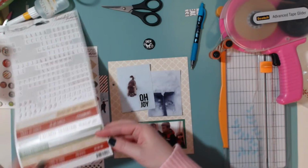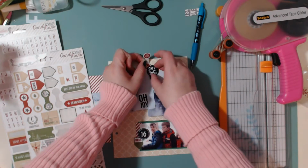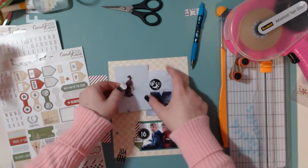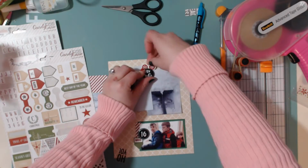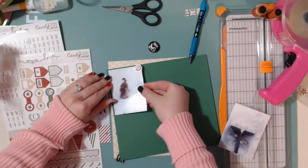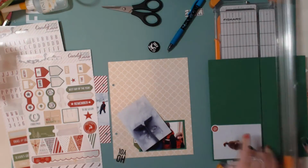Now I am going to, let's see, what am I going to do next? I'm trying to figure out how I want to embellish these 2 photos. I thought this little tag was kind of cute, and I thought about putting both of those pieces on the photos, but I didn't really like having 2 of the same sticker in the same spot, so I'm just going to go with the one. Here I'm going to pull out some more green paper, and this is just from a Recollections pack that I got on Black Friday, and it was like 60% off.